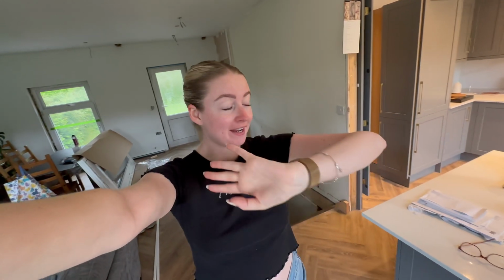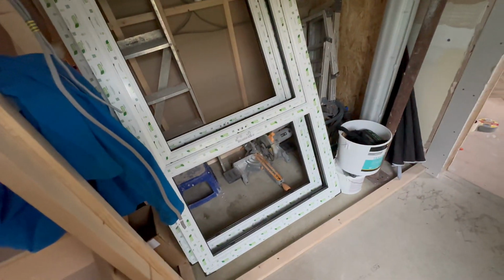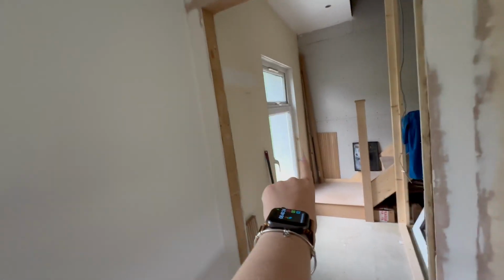It's now Wednesday and our windows arrived yesterday. Sneak peek of the windows. I mean, it's nothing really too exciting to see. This is obviously the inside of the window, and then the outside. Phil is coming today to fit the windows for this window here and this window here.